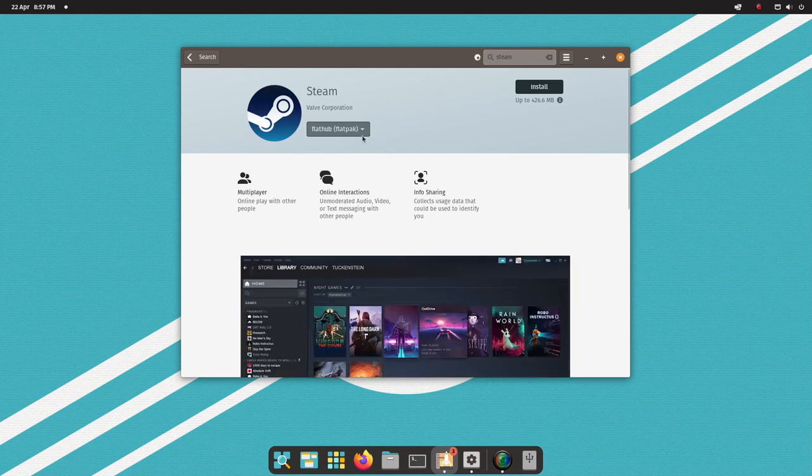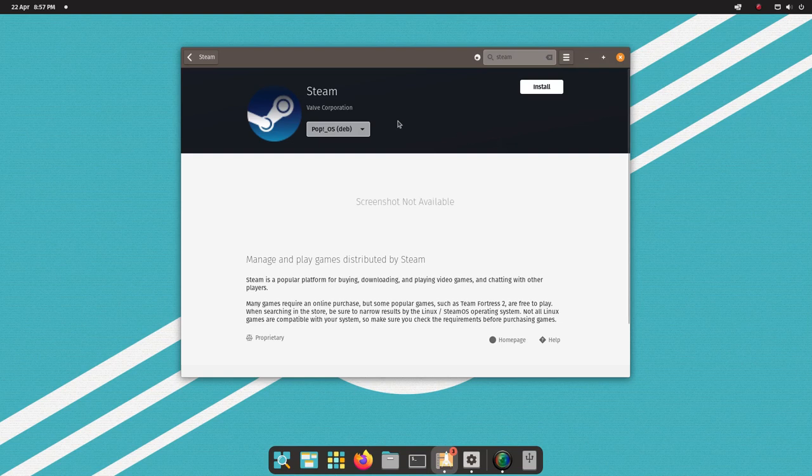It's the flat pack that you're getting. Interestingly, it's actually saying it's a flat pack this time, but it's giving you a choice. You can install the Debian package. I think I'm going to, let's go for the Debian package. It says 2.4 meg.